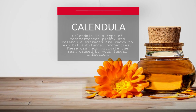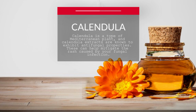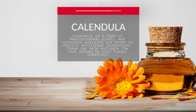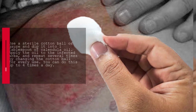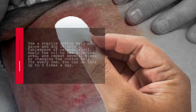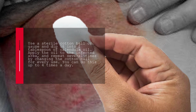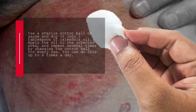Number 5. Calendula. Calendula is a type of Mediterranean plant, and calendula extracts are known to exhibit antifungal properties. These can help mitigate the rash caused by your fungal infection. Use a sterile cotton ball or gauze and dip it into 1 tablespoon of calendula oil. Apply the oil to the infected area and repeat several times by changing the cotton ball for every use. You can do this up to 4 times a day.